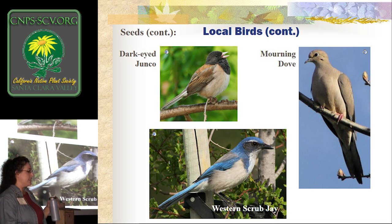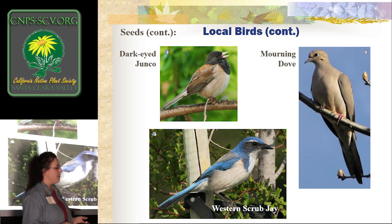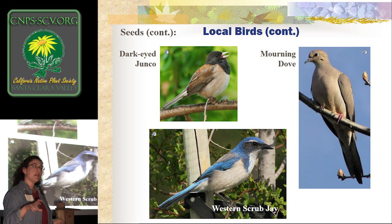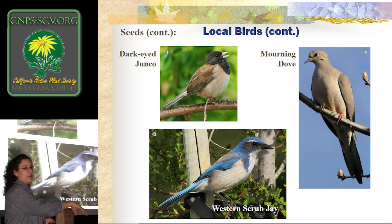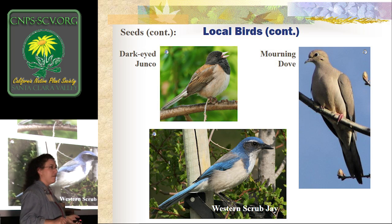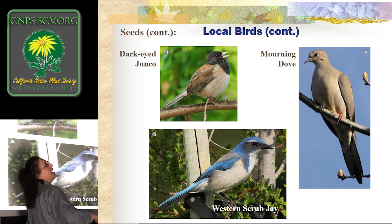These are some more of our seed eaters. And I'll put seed eaters in parentheses because they eat other things as well. But I want to introduce you to a couple of them. This is our dark-eyed junco. And this is one of the birds that you're going to see hopping around on the ground looking for the seeds. And I love this picture because if you can see this, he's kind of planted himself, thrown his head back, and he's getting ready to sing.